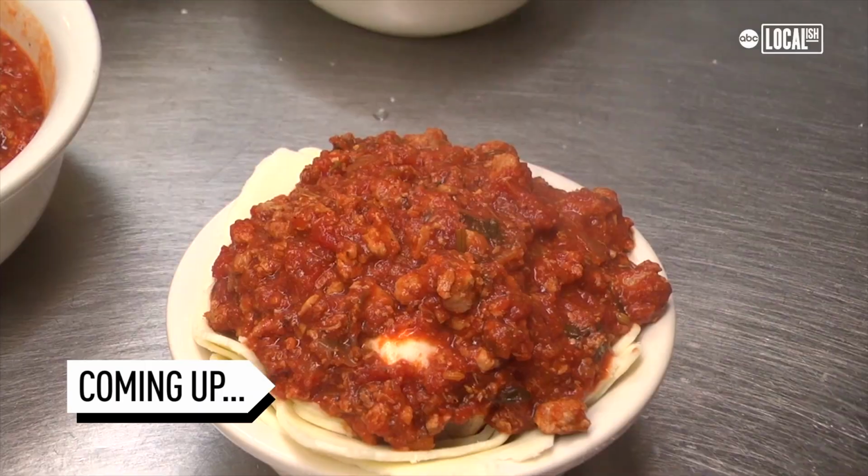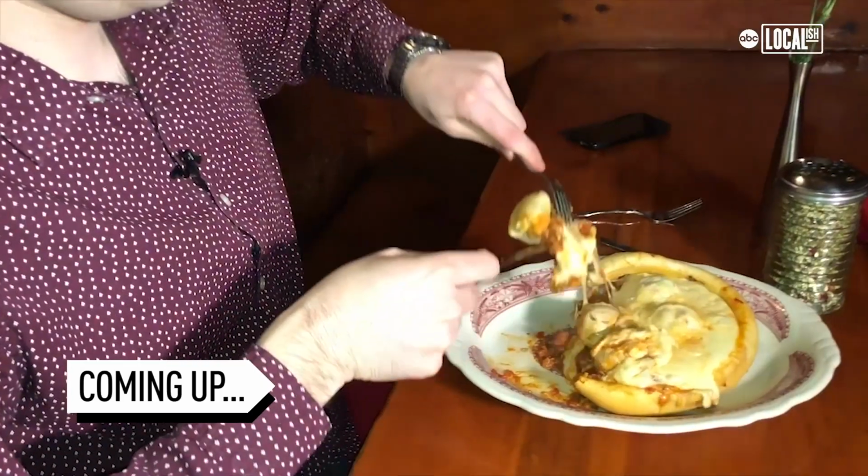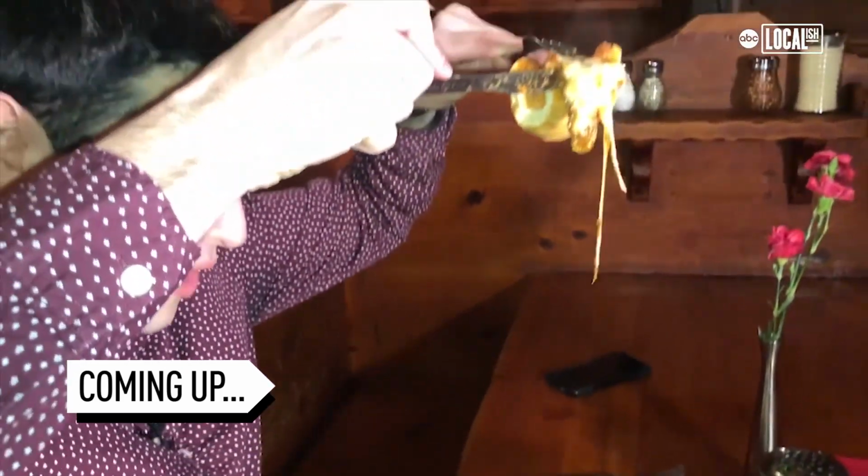Up next, Chicago is famous for its pizza, but there's only one spot you can grab this pie. People will come far and wide to have the pizza pot pie.